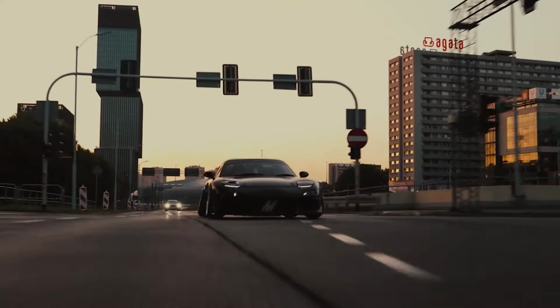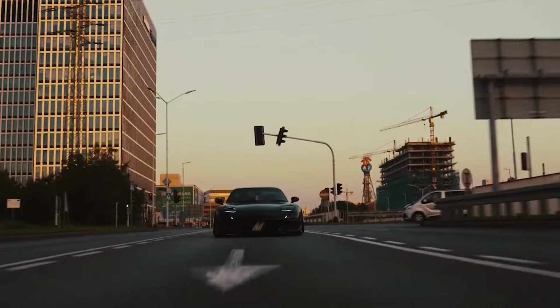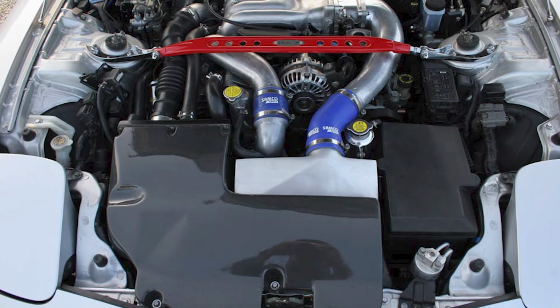Another pretty rare thing is the RZ padded armrest. It's pretty crazy that an armrest is rare, but hey, it is a sports car. Another pretty rare thing is anything that's Mazda Speed. It could be the cluster, it could be the handbrake, or even the Mazda Speed carbon air filter. I mean, all these things are super cool, and it's like finding a Nismo part on a Nissan.